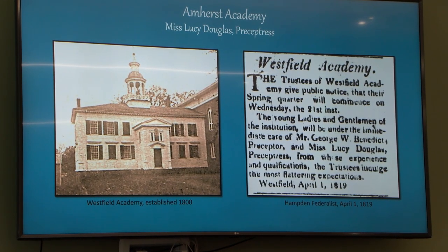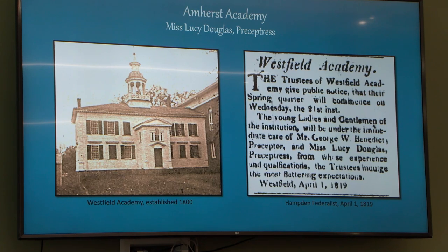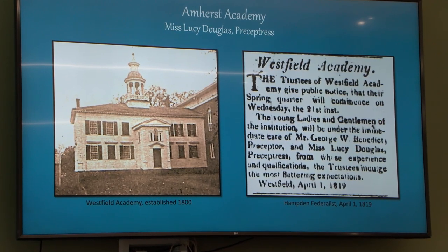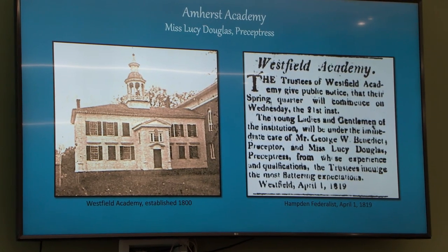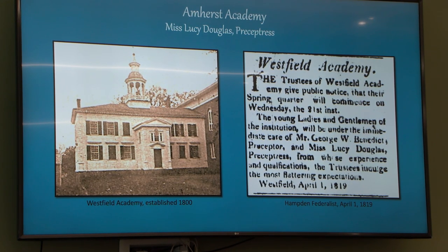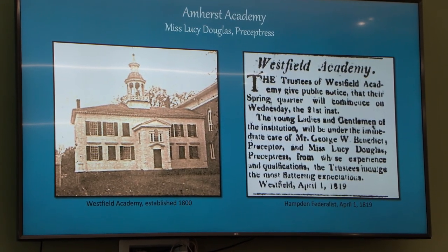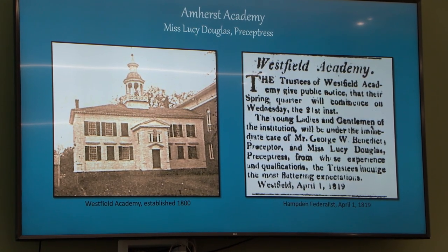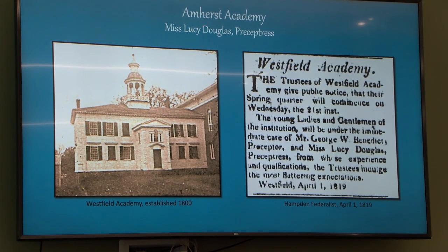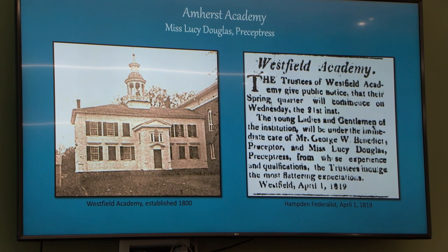Who was Miss Lucy Douglas? So we had to find out who she was, and it turns out our research revealed that she was born in Westfield, Mass., which is, as you all know, but I didn't know, less than 30 miles from Amherst. And she was the daughter of Thomas and Temperance Douglas, also of Westfield. When she was 24, she began teaching at the Amherst Academy. All of this is documented separately from these other references that I mentioned. And this is a picture of the Westfield Academy. It didn't open until 1799 or 1800.